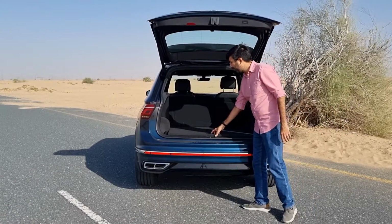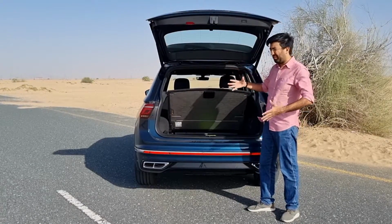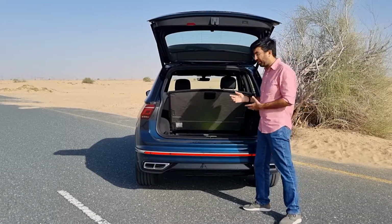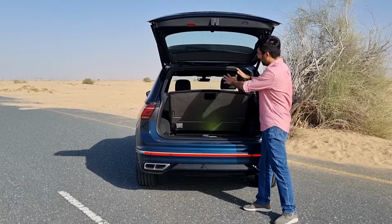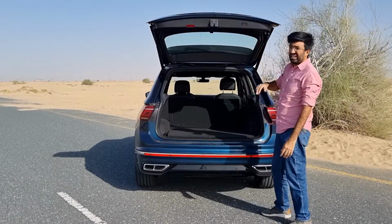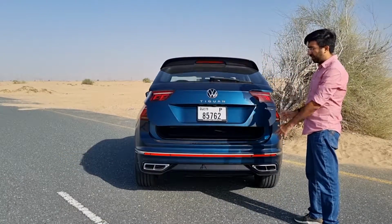There's also one more cool feature, which is when you lift up this spare wheel cover, there are points given so that this cover stays upright. This is much easier when you're removing the spare wheel and working, because most of the times you have to just lift and then take out stuff, then it keeps falling down. But here it's all managed. It's just the German way of doing things. The tailgate is also electronically operated for your convenience. This comes standard across all the models.